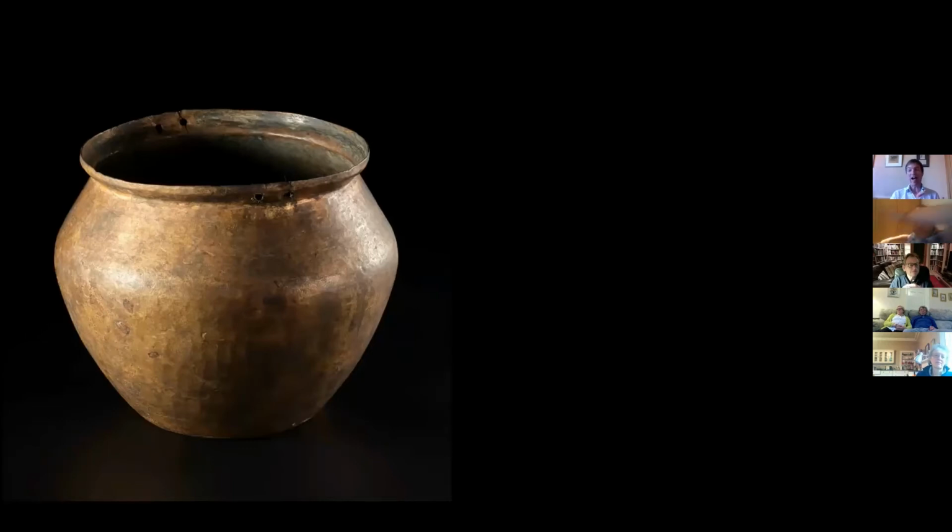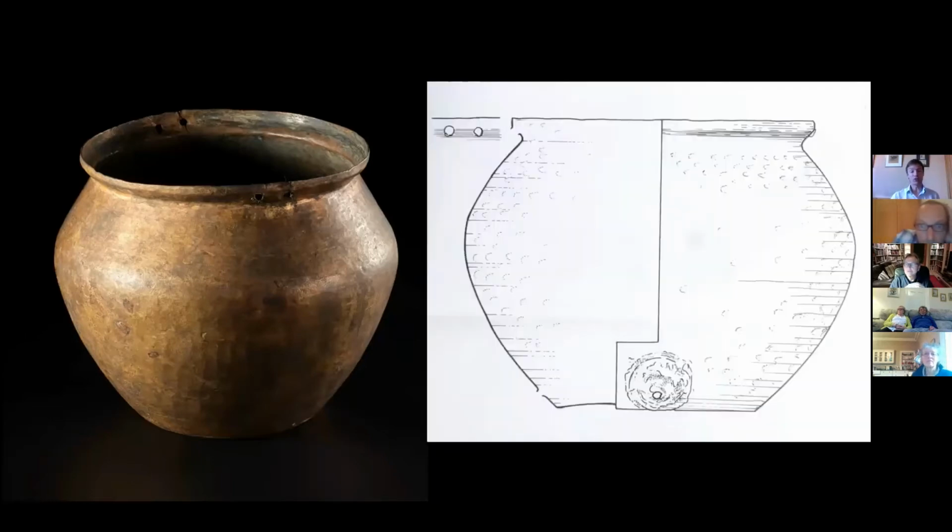A series of these hand-hammered vessels come from the site. This is one that's been on display with the Trust for many years, but it was only recently I noticed a puzzle about it. At the bottom of one side are traces of a fitting, which seems to have been some kind of tap, a spigot of some sort. I have no idea what it's for. You don't normally get these things on camp kettles, so-called.